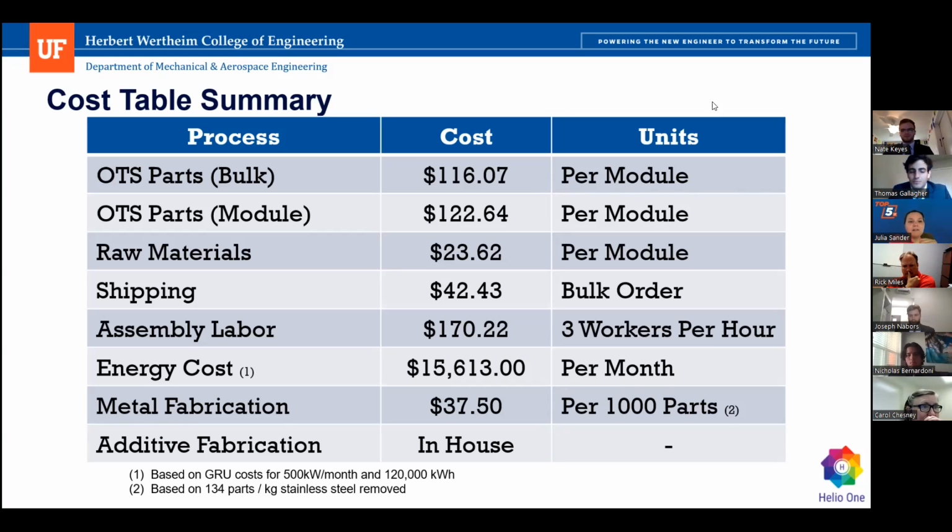So what I would highly recommend is taking this. Like the metal fabrication, it's $37.50 per 1,000 parts. Well, how many metal parts does each module per prototype take? And you definitely want to put on your final, hey, our prototype was, what was it, $137? Or 140 for bulk, and 160 something for prototype.